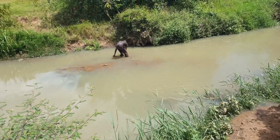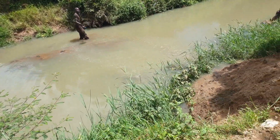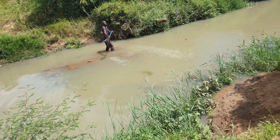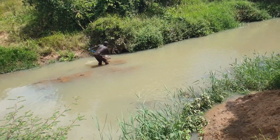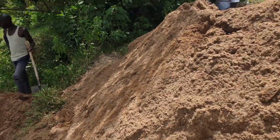Sasa he takes it. He's taking the sand. He comes with it. Look at that. He takes that sand with all the power. He throws it up to that stage. Yes, that's what he's doing. Okay, that is a good demonstration, and this is what they have done.